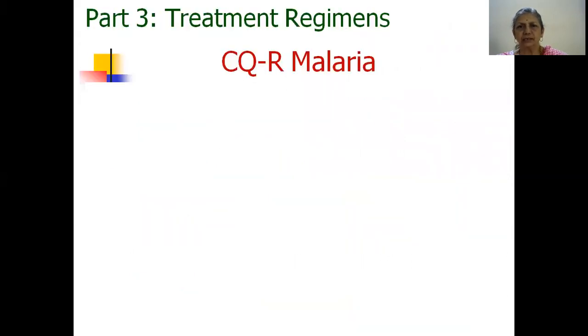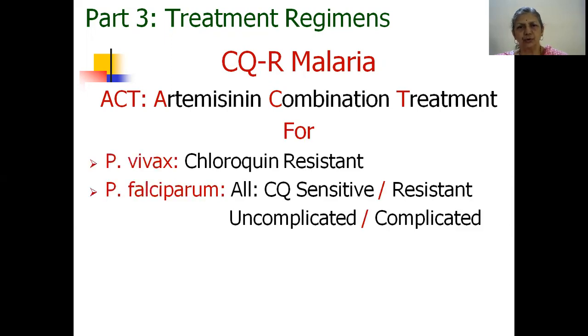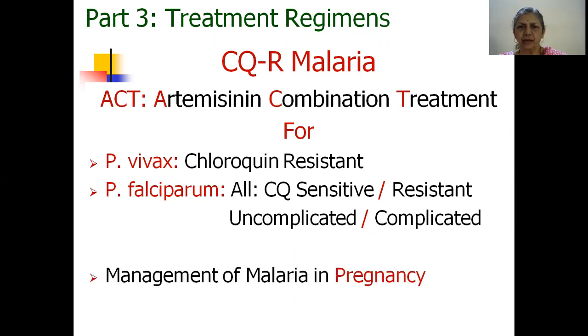So now let us go on to see the treatment regimens for chloroquine resistant malaria. The treatment regimens currently recommended for chloroquine resistant malaria are the ACT regimens, artemisinin combination treatment. For both chloroquine resistant Plasmodium vivax and for all Plasmodium falciparum, whether chloroquine sensitive or resistant. So we do not waste time in trying to ascertain the chloroquine sensitivity, because Plasmodium falciparum can assume serious proportions. It is also used, this ACT regimen, for uncomplicated falciparum as well as complicated falciparum or cerebral malaria. We will also see the management of malaria in pregnancy.